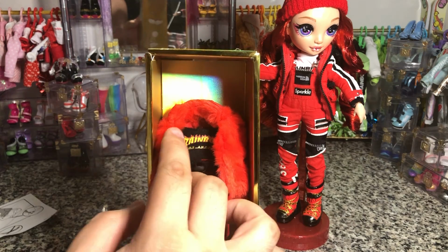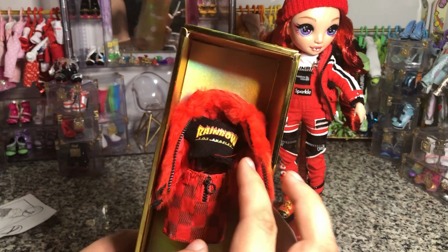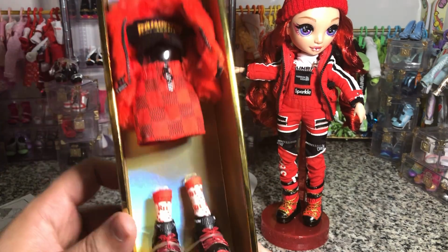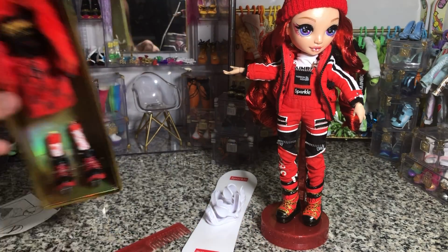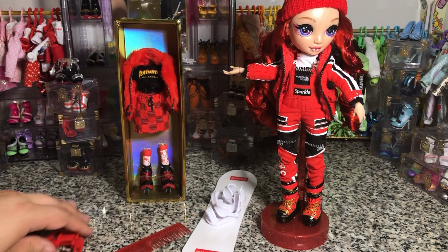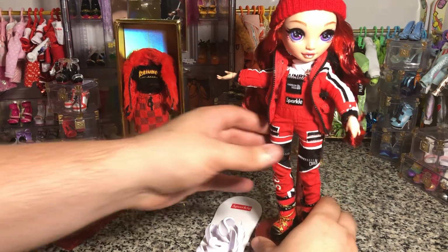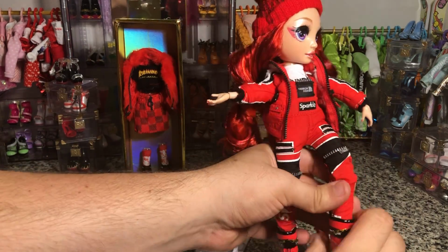It does have a little black zip ring right there on the inside, and again, we've got this rainbow Los Angeles and this cute little punk style skirt. And again, your skates are down there and the socks that go with them. So let's take a closer look. Let me show you guys how I put the dolls on these boards.